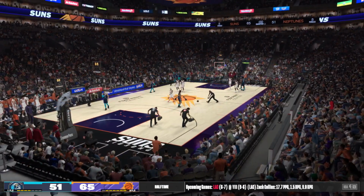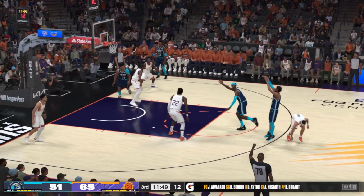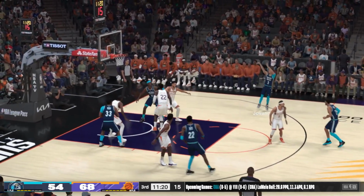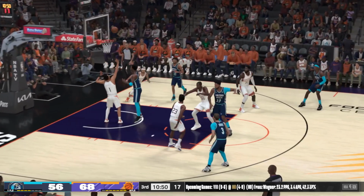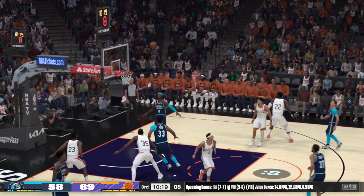We can't keep pace with the Suns offense, and the only chance to be in this game is to play better defense and start knocking down our shots like that one from Jamal Murray. Long 2 for Jovi will fall here early on in the third quarter. Nice spin here from Boyd to close the game to 11 points.